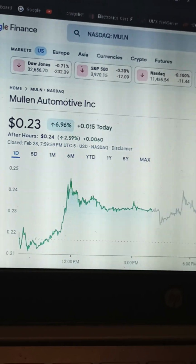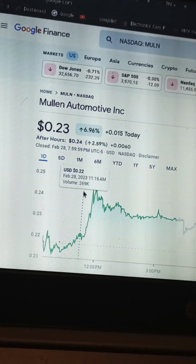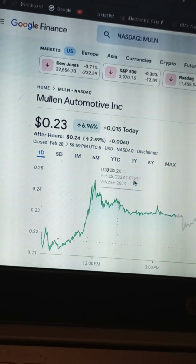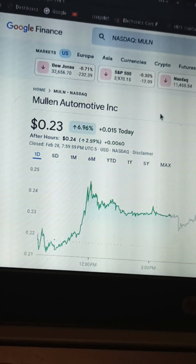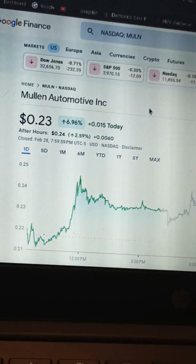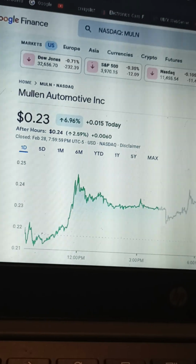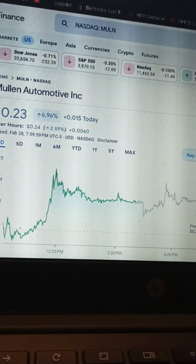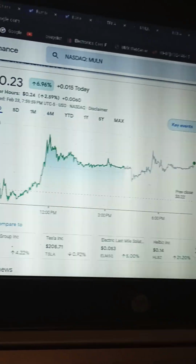I'm pretty sure they got some of our stimulus money, of our taxpayer money. I'd like to look more into that possibly. I've got a feeling this is part of the American Rescue Plan, you know, to give a bunch of money to electric car makers. It's just going to be another Solyndra. This thing here is history.